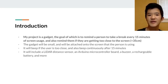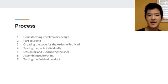So I designed a gadget that does two things. One, warn the user when he or she is within 35 centimeters of a screen, and two, warn the user after 15 minutes of screen use. This project actually took a lot of designing, testing, redesigning, and fixing problems.